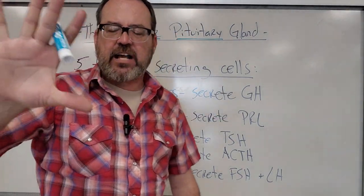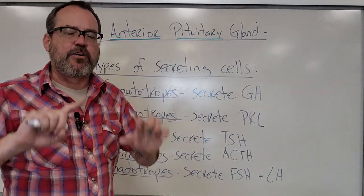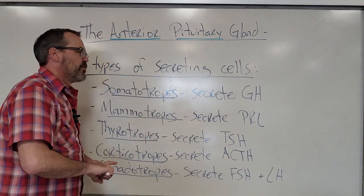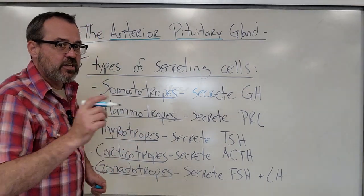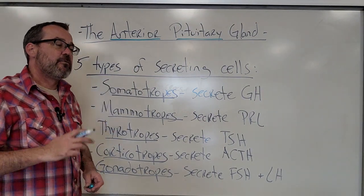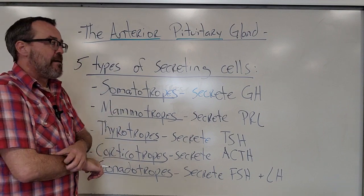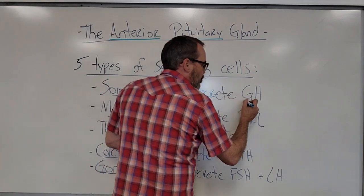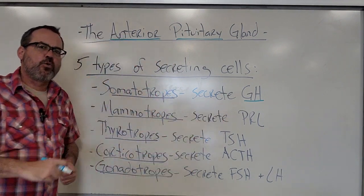So I have 5 different kinds of cells in my anterior pituitary that are secreting 6 different hormones. 5 cells doing 6 different hormones. So let's look at some of these cells because they're going to come back into play in just a moment. So my first type of cells for my anterior pituitary gland are called somatotropes. And somatotropes secrete growth hormone. That's their job. Somatotropes secrete growth hormone.